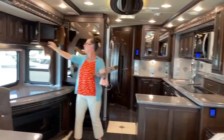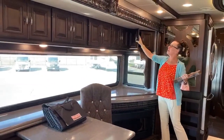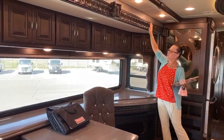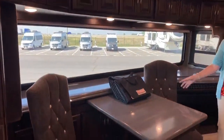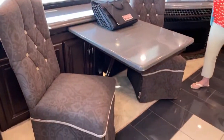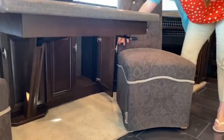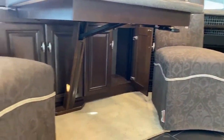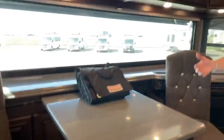Once again, really deep, lots of overhead space, beautiful hardwood finishes, Corian tops. Of course, you've got extra chairs. This table extends. There's even more storage underneath and behind these chairs, along with outlets. And when I say more storage, I mean, these are really deep cabinets. It's just astounding how much space you have.